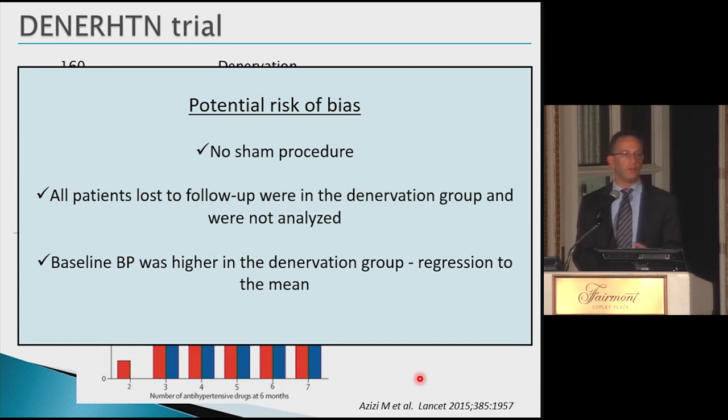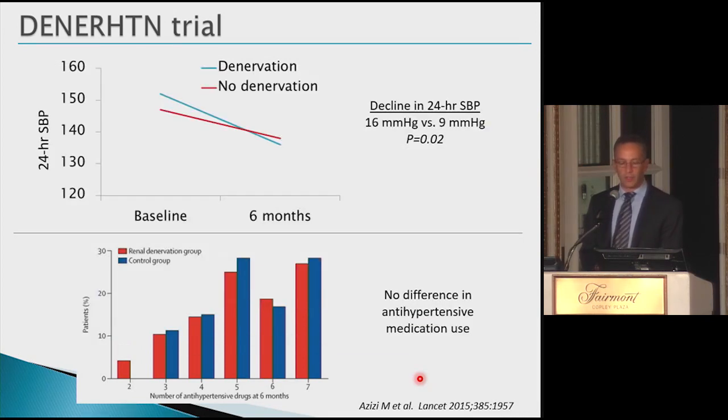People who are lost to follow-up, compared to people who are not lost to follow-up in trials, tend to be sicker and tend to have worse outcomes. Baseline blood pressure was higher in the denervation group. So you start out with a higher blood pressure. If you look at the very end right here, does this work? These blood pressures are not different from each other. These blood pressures are different from each other.